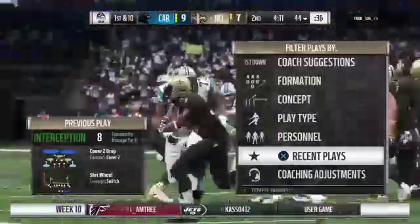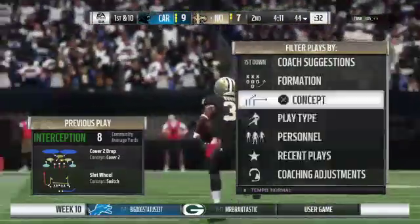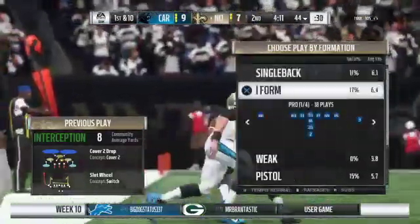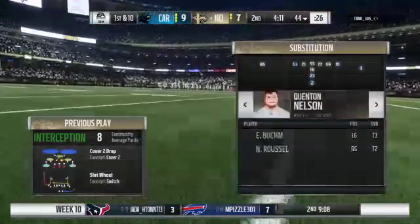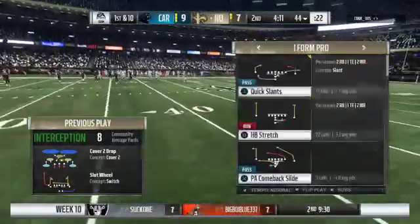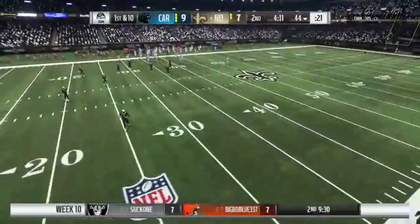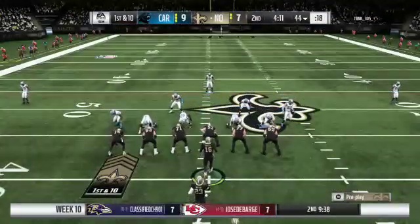Brandon, this is why golfers do their best to never count a score in their head before the ball goes in the cup. This looked like a slam dunk for points on this drive, didn't it? Instead, they throw an interception, and they're going to come away empty. A good starting spot for the Saints as they come up 1st and 10.